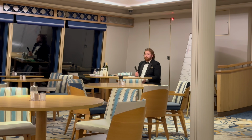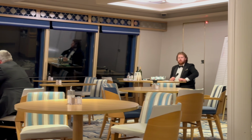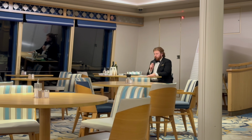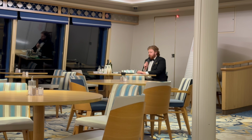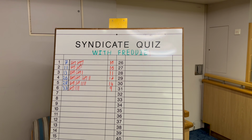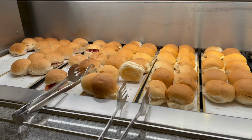And the Horizon Buffet became one of my late night haunts, as it also held the Syndicate Quiz, where you would join a group of fellow passengers to try and answer some very tough questions, all while enjoying some of the favourite foods from the buffet behind. And while we never won, at least we never came last. And considering that it's late, there's a good selection of food available.